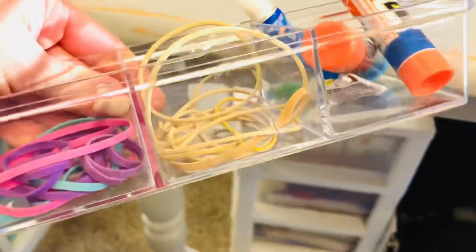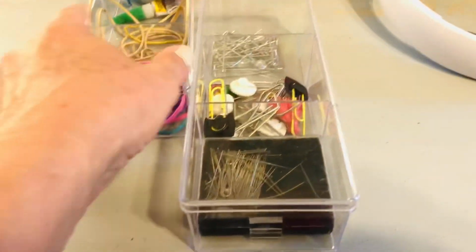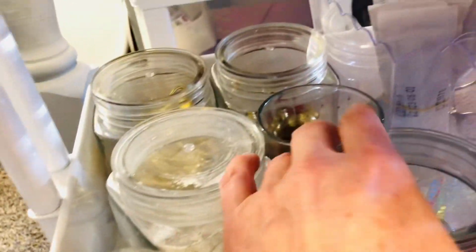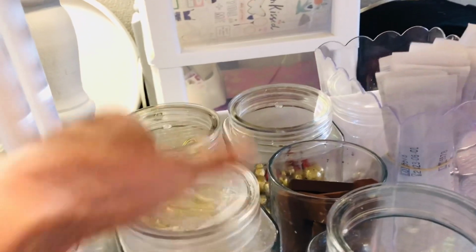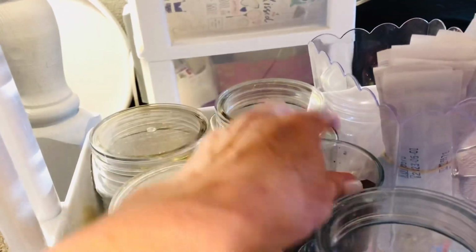I have my most used crafting items organized in these 3-bin Lucite clear boxes from Dollar Tree. They have a lid to them and they stack, and it saves me so much space. So this is an idea you could definitely adopt for any hobby area or office. These glass jars with clear lids are also an excellent way to organize and simplify your hobby and office space because you can definitely see through them to know exactly what's in there without labeling.